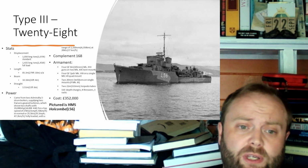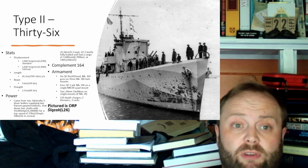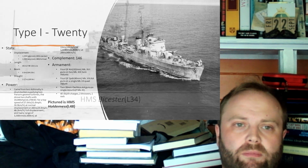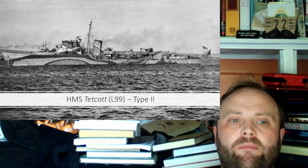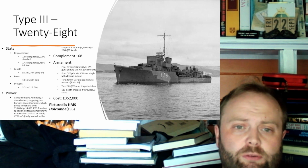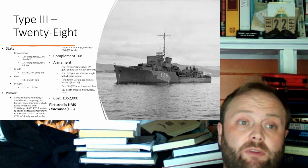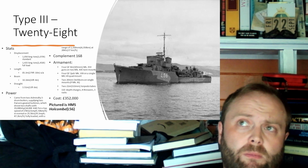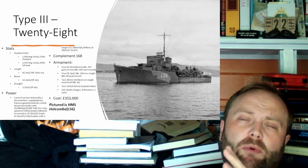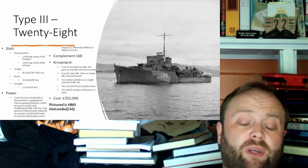You might have noticed that with each of the classes, I have listed off the number of them constructed. So 36 Type 2s, 20 Type 1s, 28 Type 3s. So between them all, carrying a wonderful amount of 56 torpedoes. I'm just thinking that the 16 Tribal class destroyers between them probably carried almost twice that many.